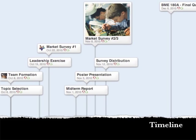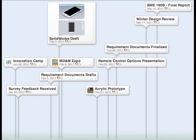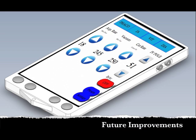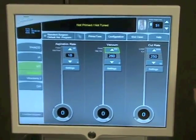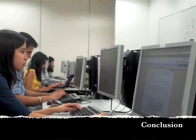The following is a timeline of the major events that our team went through this year, starting fall quarter to winter quarter and ending with spring quarter. The current working prototype is unable to communicate with the White Star machine. The next step for this project would be to actually manufacture and implement the remote control for use with the White Star machine.